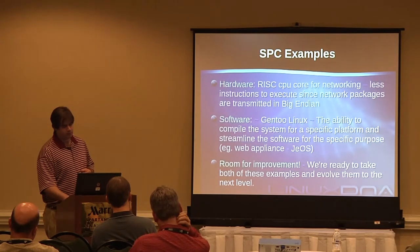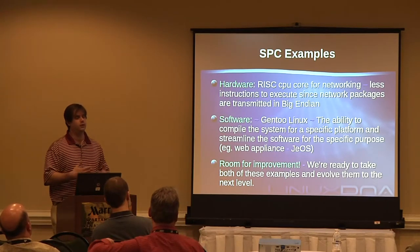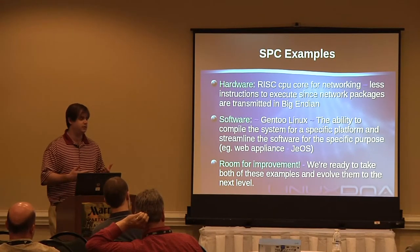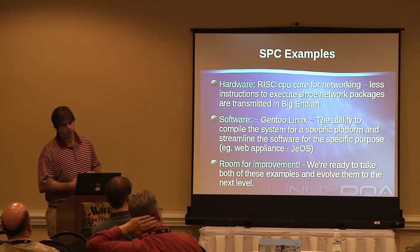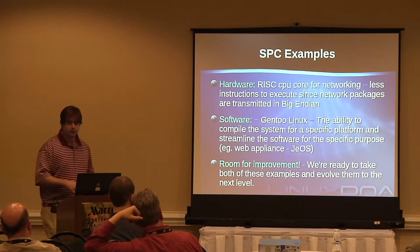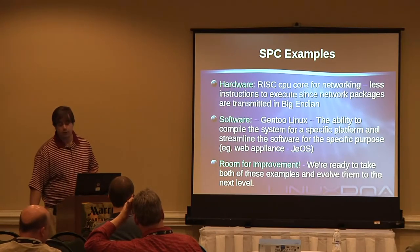So there are low-level examples, hardware, like a RISC CPU for networking. It's a big endian chip, usually, and so network packets are in big endian. So there's less translation that has to go on there. That makes things faster because it's optimized for what it's used for. A lot of network appliances are all RISC, and that's one of the reasons behind that. Software, obviously you hear me talk about Gentoo Linux a lot, the ability to compile a system for a specific platform, streamline the software for the specific purpose, and create web appliances for those specific purposes. We're ready to take both of these and evolve them to the next level.